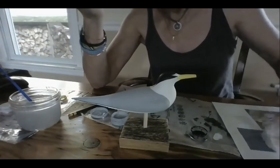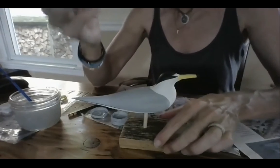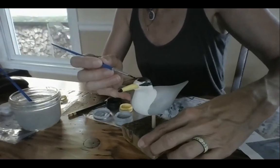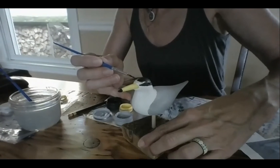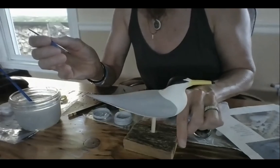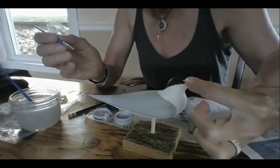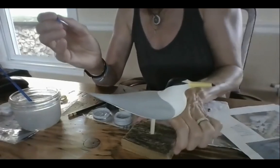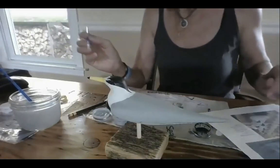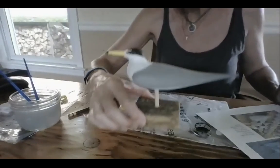Keep checking your fingers, making sure there's no wet paint on them. And I'm just going to put the eye right there. You can't really see it though because all the paint is still kind of wet, but it's right there. Just a little dab of shiny black paint. And that's pretty much it.